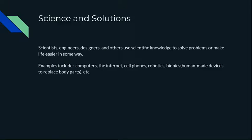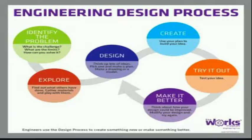Now, all engineers follow a process, and that process looks something like this. So first of all, we have to identify the problem. There is no need to make anything unless there's a problem that is solved with it. So there's some sort of challenge that they need to solve, and they try to decide how they can do that. They explore that problem. They see what others have done. They gather materials. They play with them. Engineers are just like big kids that like to play with things. So they gather some materials. They play around a little bit.